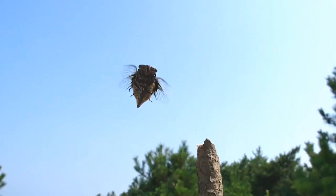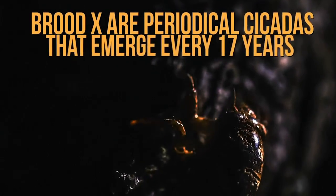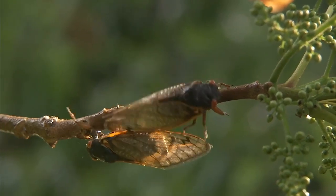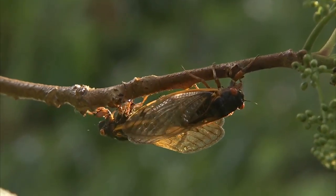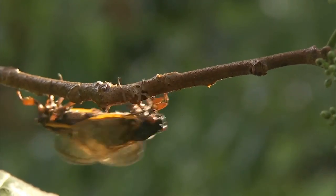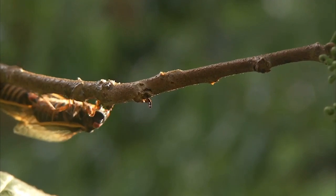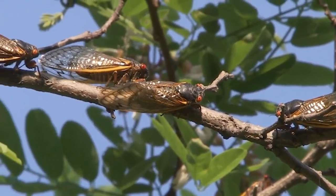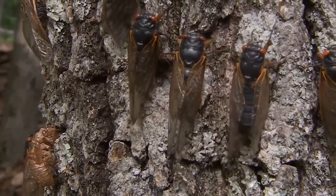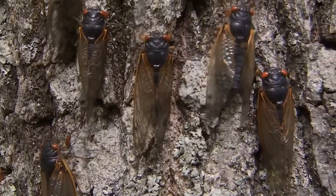Certain periodical cicadas follow a 13-year cycle. Some, like 2021's Brood 10, emerge every 17 years. Periodical cicadas are grouped into numbered broods based on when and where they emerge. Their lives as adults only last 4 to 6 weeks, and they spend most of their time singing and mating. As there are so many of them, their singing can get pretty loud, up to 100 decibels. That's about as loud as an outboard motor, a jackhammer, or a jet taking off.